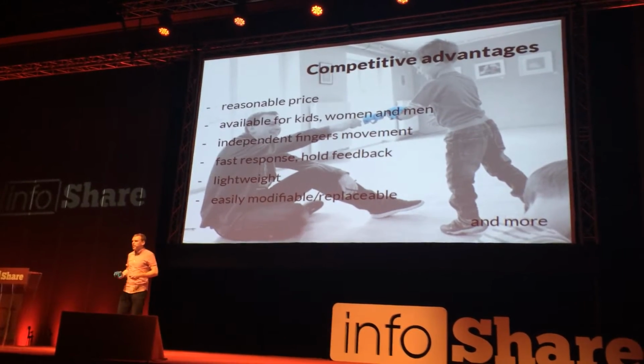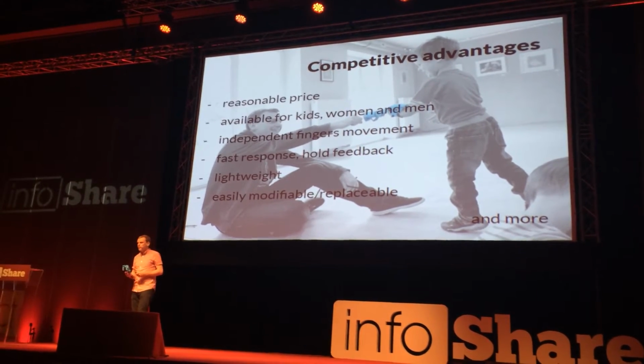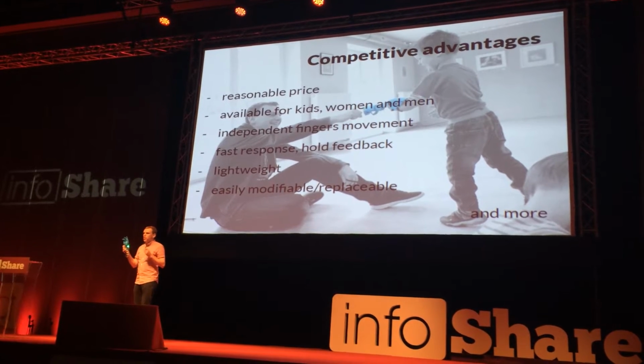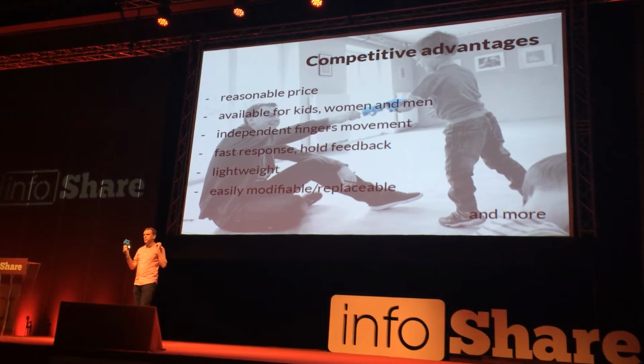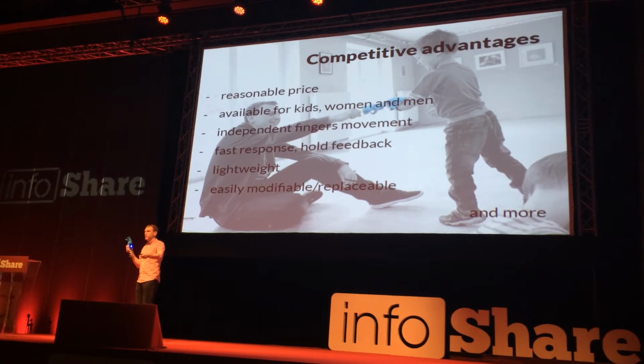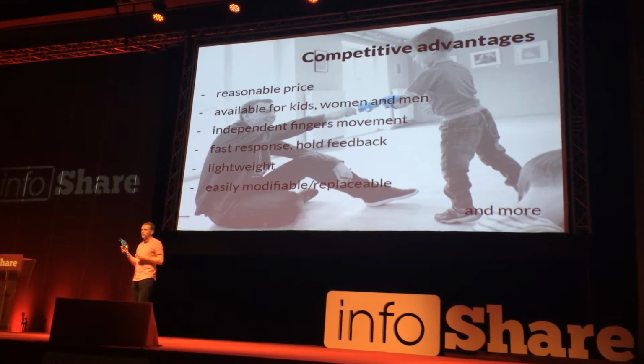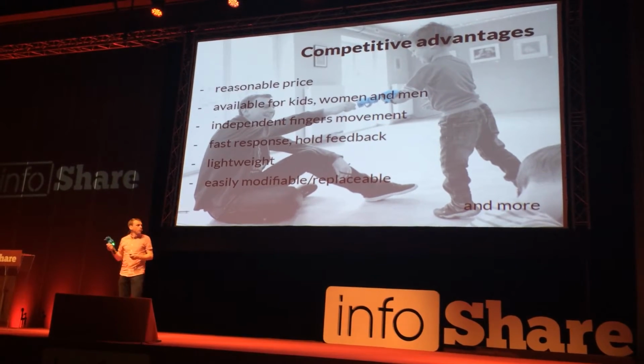And our prosthetic hand is meant to be reasonable in price, but at the same time, we have independent finger movement, we have a very fast response from the body to the hand, and we have a way to sense that the hand is in a hold state. And it is lightweight compared to the ones that are already on the market.